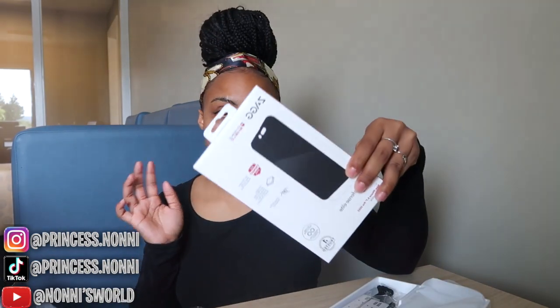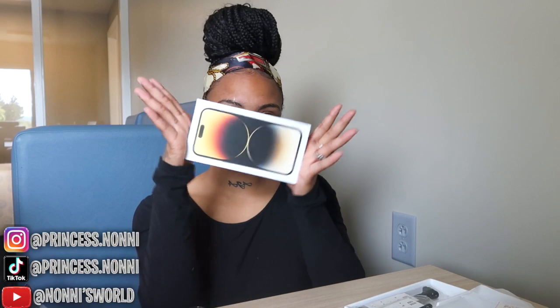I went and got this screen protector. Then we got the phone. Once I set this phone up, since it's an eSIM, like I said, once I start, I can't stop. I'm not expecting any phone calls. I'm not expecting to go anywhere. I'm home. First thing first, let me bring y'all a little closer.